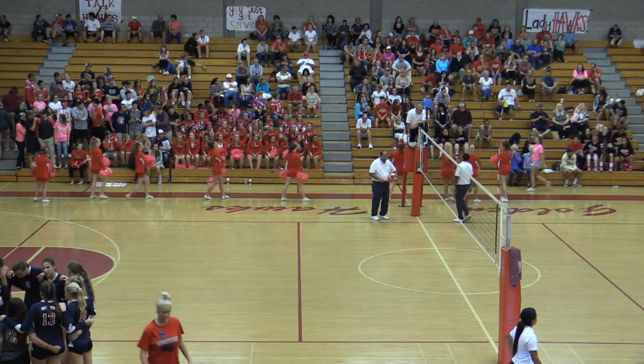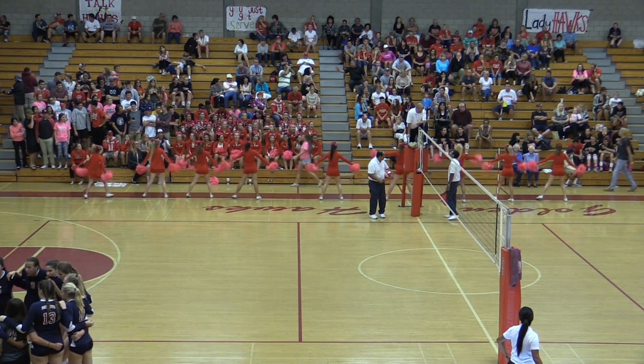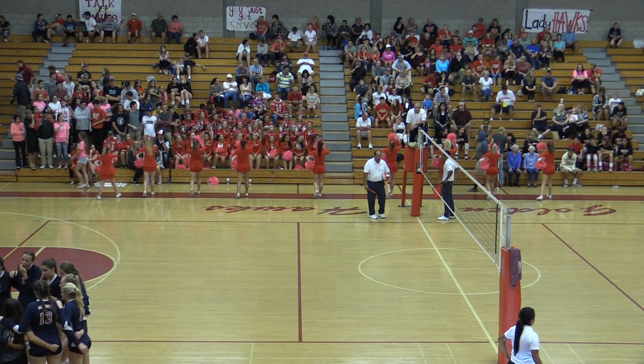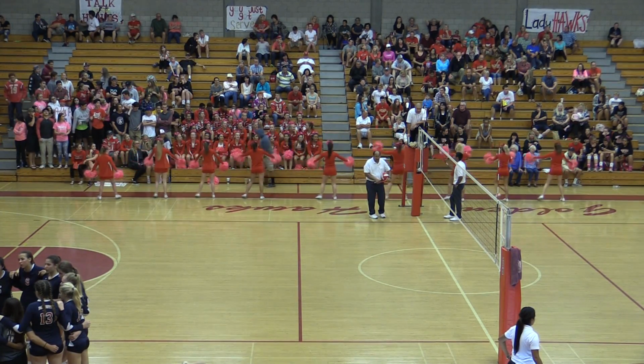Yeah, it's been a very competitive match throughout. Both teams getting a couple of runs of their own, but for the most part, going back and forth. Centennial had a 9-6 lead earlier. That's the biggest lead for either team. This is the first time Liberty's been up by more than a point.